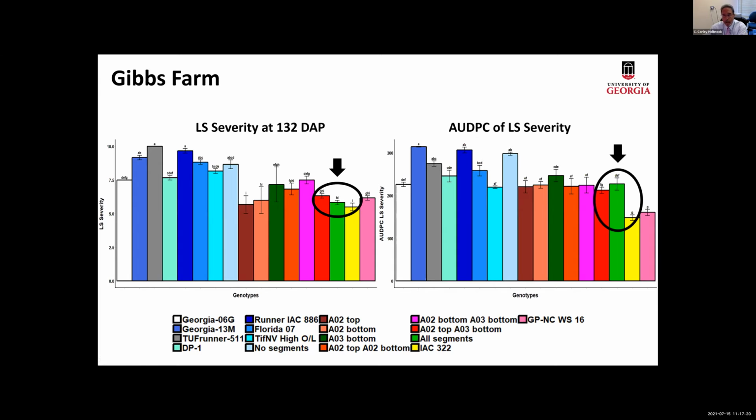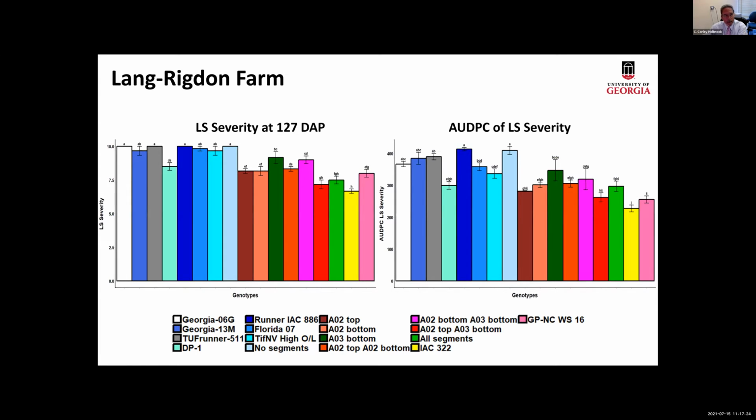Same thing with AUDPC. And similar results at the Lang-Rigdon farm, susceptible checks, the best three lines. And once again, an important part is there was no significant difference between the individual that had all three and the individual that had AO2 top and AO3 bottom.